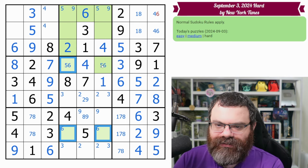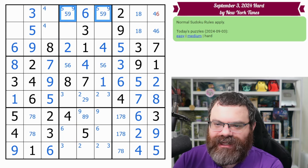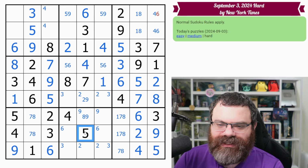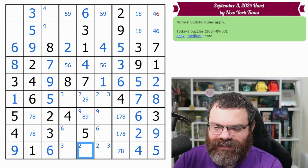All right, I'm going to get rid of our green cells here. I noticed that does create a hidden 5-9 pair here, so I'm going to do that. I noticed these 5s lined up, but it's because we already have this 5, so it doesn't help. This is 2, 8, 9, but it can't be 9, so it's 2, 8.